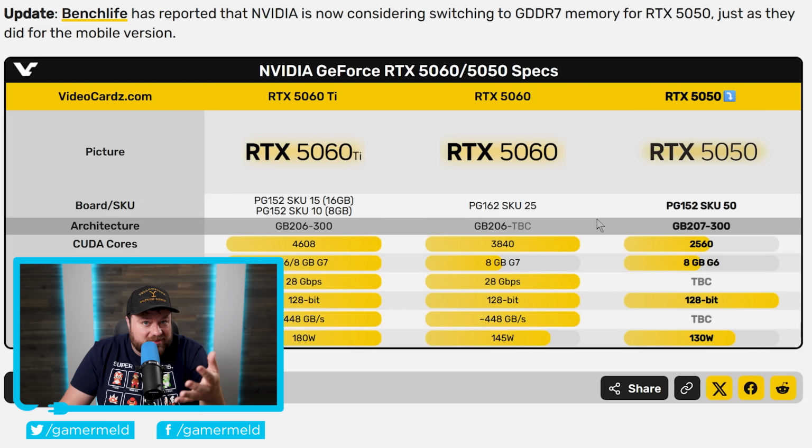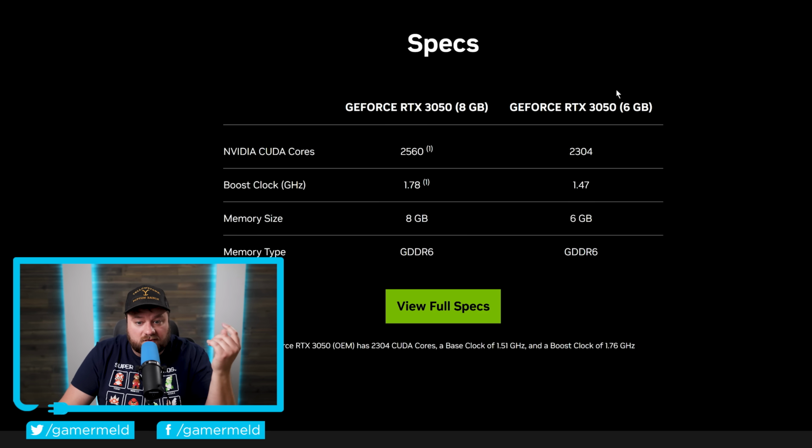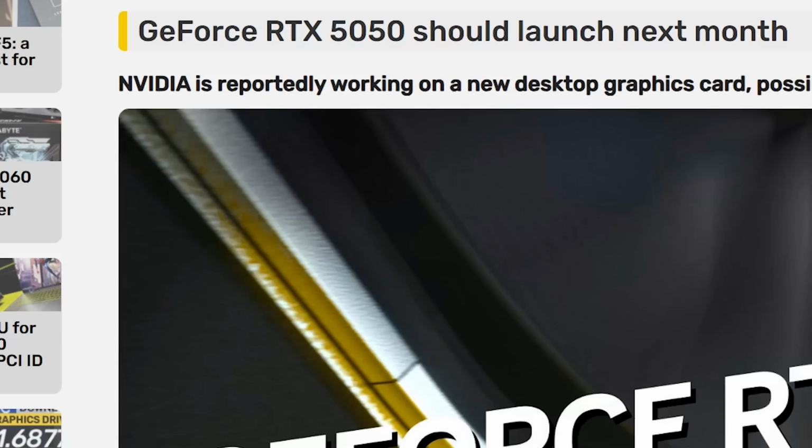Now, I can obviously understand someone wanting to buy a GPU like this, but to be honest, the 5060 wasn't all that great already, so I don't know how well this will be received. With that said, at least it is 8GB without a 6GB model. Don't forget that the 3050 offered both an 8GB and 6GB variant, but that was also 2 generations back. What's wild is that if this is right, Nvidia is planning to release it next month. So while the specs aren't exactly all that impressive, we won't have to wait long to find out.